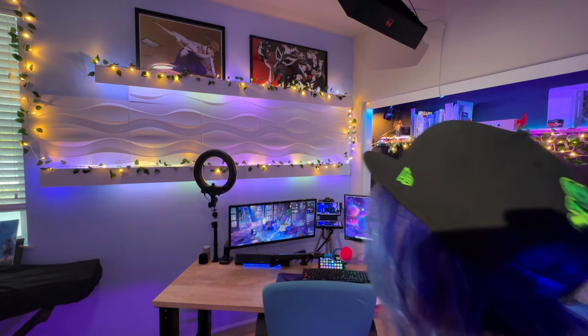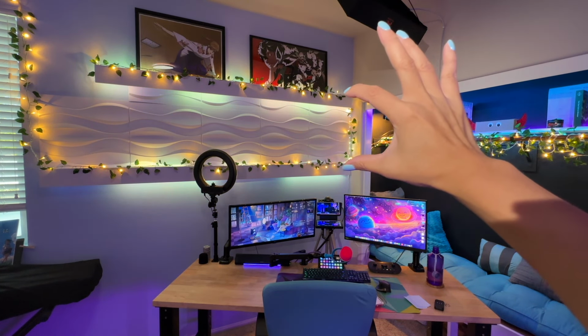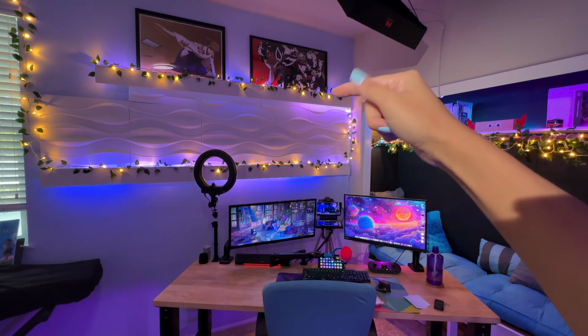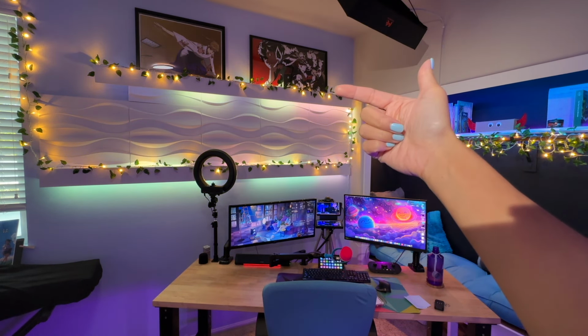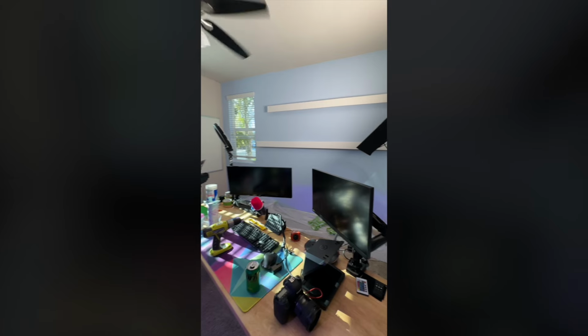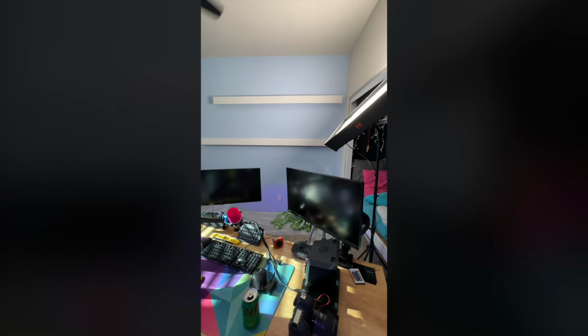In terms of functionality, I didn't want shelves. I wasn't planning to put anything on it, but I wanted there to be texture, is the best way I can think of it. So I came up with the idea of putting these faux shelves, I guess, and putting strip lights right behind them. They're not actual shelves. It's more of just a white strip of wood. Actually, let me show you.